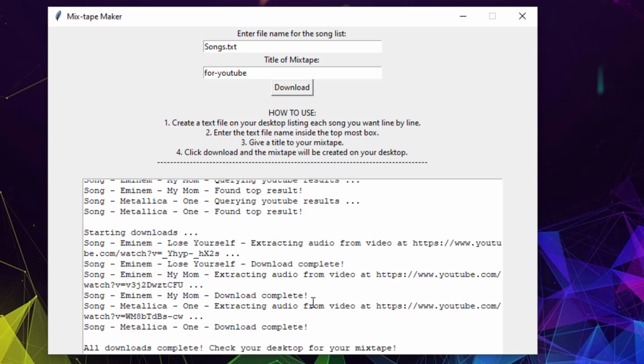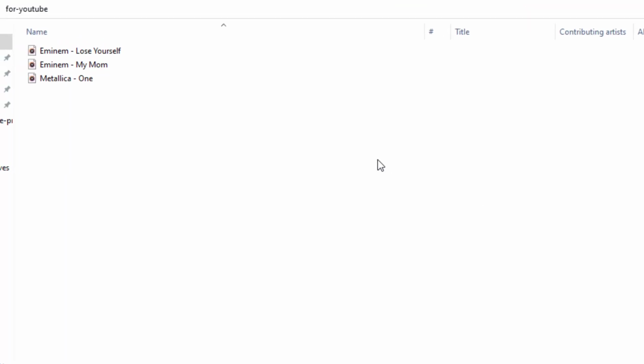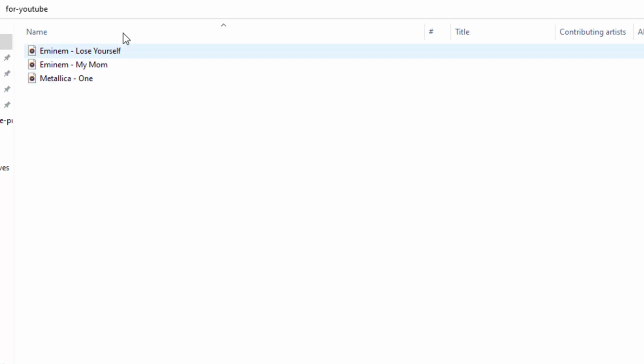And there we go. So it finally finished. For 3 songs, it took about, I don't know, 30 seconds. And so this folder was generated on my desktop. If I open that up, you can see that now I have all of the 3 songs that I wanted: Lose Yourself, My Mom, and One. So I probably shouldn't play the songs, or I'll probably get copyrighted. But yeah, these are all MP4s.